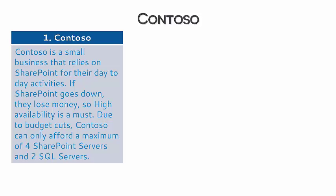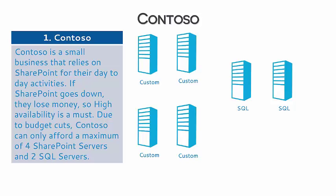So what that means is that we need HA. We know that in MinRole, we need to have at least 8 SharePoint servers for HA, but they only have money for 4. So what we're going to do is have 4 custom servers and 2 SQL. We're going to act as if there are 2 front ends and 2 applications. We're in custom. We're going to answer the business need within the required budget, and everything is going to work perfectly.